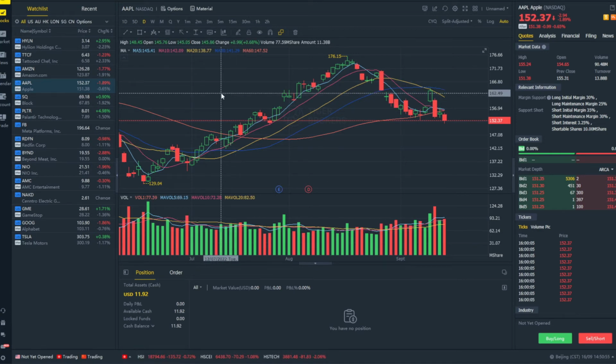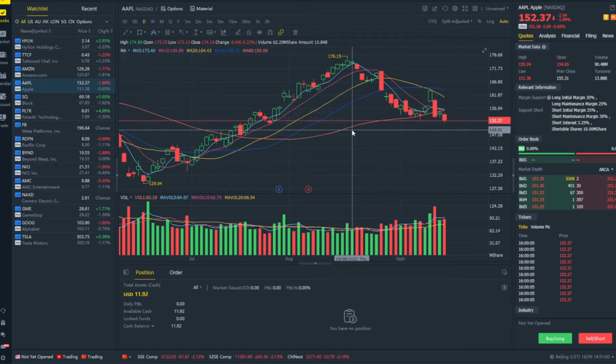So if you're a long-term investor and you're not too worried about things like candles and different peaks and what the market is actively doing here, then you can just go down to the bottom right hand corner, and you can go ahead and either buy or sell just down below there.